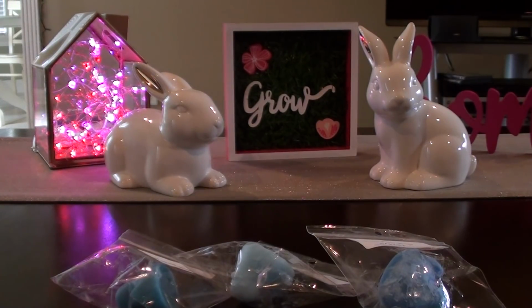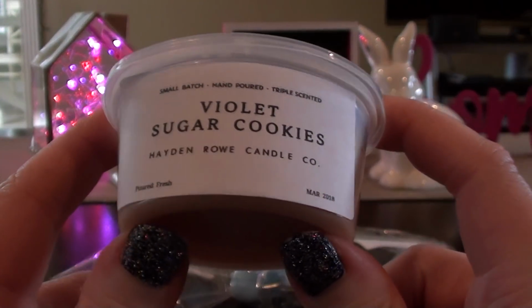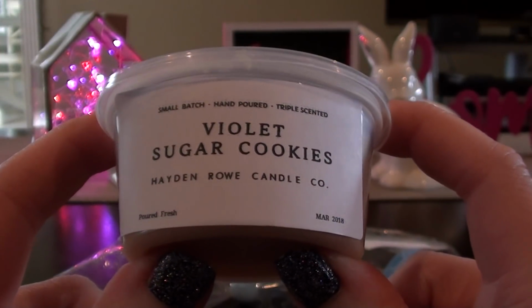Okay, so let's go ahead and jump into it. I mostly got scent shots this go around just to try some out. I can't remember, did I try her violet sugar cookies the last time or not? I don't remember, but I did grab a violet sugar cookies because I did love Destination Waxes.